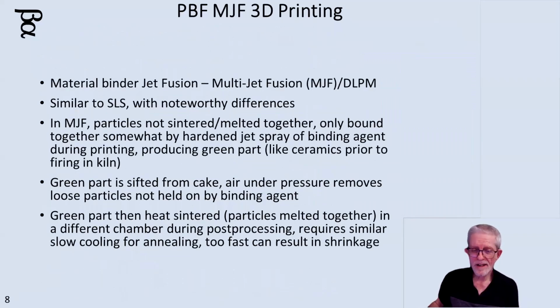And then its competitor is from Hewlett-Packard. The guys that make inkjet printers, they took the inkjet printing technology and said, what if instead of colored ink, we squirted glue? So they have microfine print heads that spray what is known as a binding agent into the powder, and it glues the layers together. And then afterwards, you still have to break the object apart from the cake. And the part is now referred to as a green part.